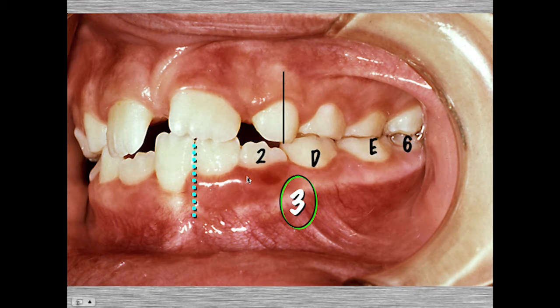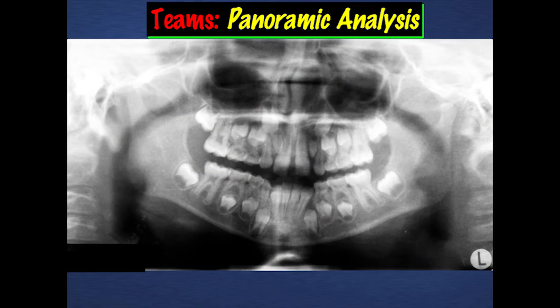What would you be thinking about for this particular patient? Do you think she's an extraction case, a non-extraction case? Do you think she'll need a frenectomy? Do you think that she will need a soft tissue graft?